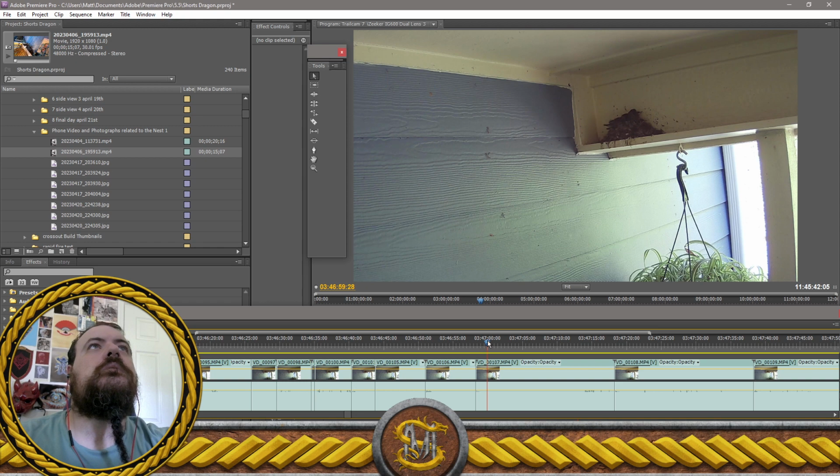I do like how the Eastern Phoebe chicks, none of them ever seem to quarrel with each other. There's no fighting, no pecking at each other.